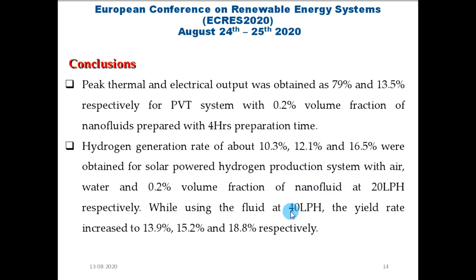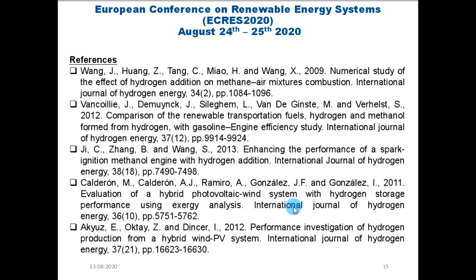At the same time, the hydrogen yield rate is increasing while increasing the flow rate. So here you can see 10.3% and here you can see 13.9%. So that means the flow rate is one of the important parameters that affects the hydrogen yield rate. And these are the references I used in this research. Thank you.